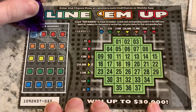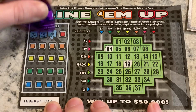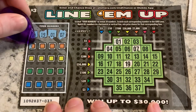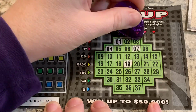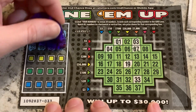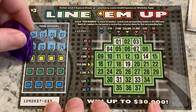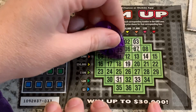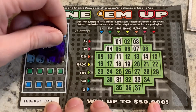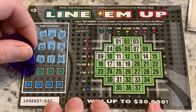We got a 4, a 19. There's a 4, there's a 19. Number 1 and 7. There's a 1 and a 7. 33 and 3. 31 and 14, 11, 18, right next to each other. 17 and 9. 22.